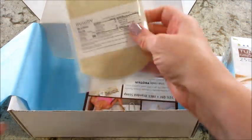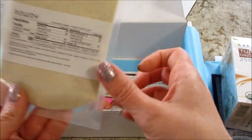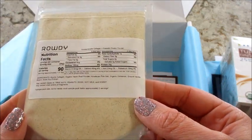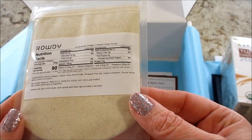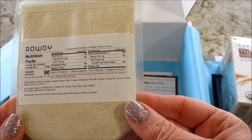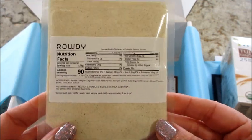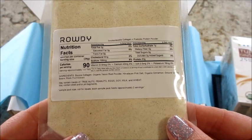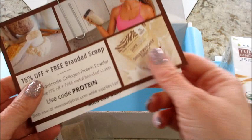And then we have, it says Rowdy on it. There's some collagen, Himalayan salt, cinnamon. It says it's Snickerdoodle collagen and prebiotic protein powder. Oh, okay. I was like, what is this? That sounds amazing. I'm definitely going to try that. It's been a while since I've had protein powder.